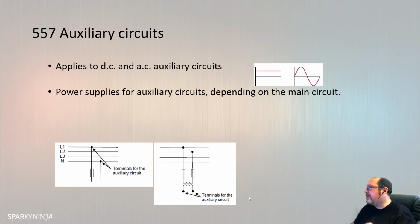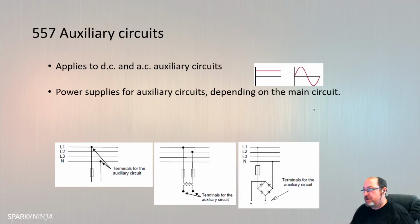So there are three common methods to obtain an auxiliary circuit from the main circuit. If you had a question on this, just do remember that the rectifier is DC. That's referring to DC.